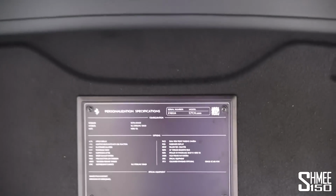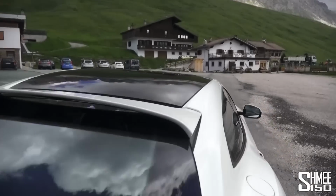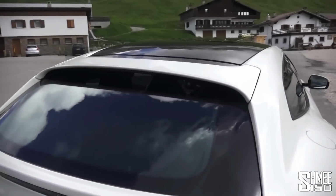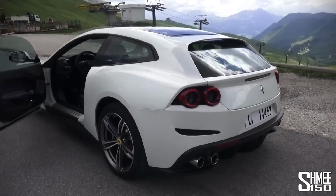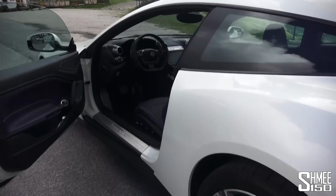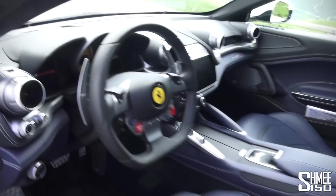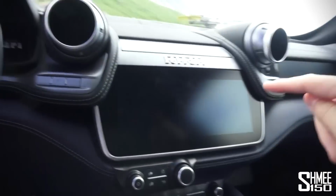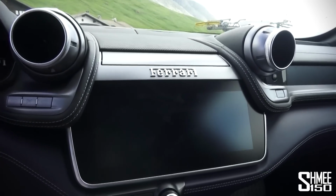The panoramic roof is a particularly lovely one, and that leads me on also to this rear hatch spoiler, which increases downforce by 6% on the car. We'll have a quick glance at the interior now before we jump out for a ride. We've got a lovely dark blue interior against the white of this car. And the main thing is this, the new 10.25 inch touchscreen.